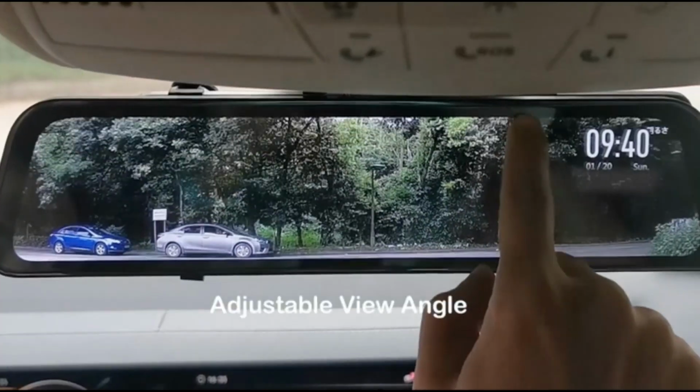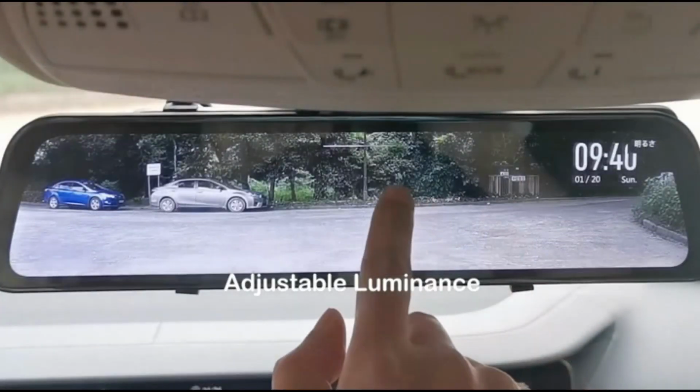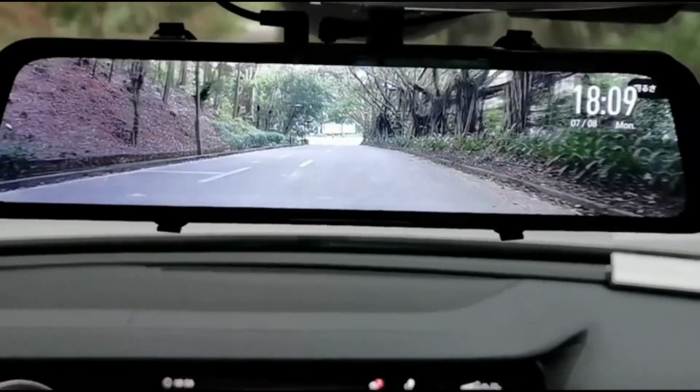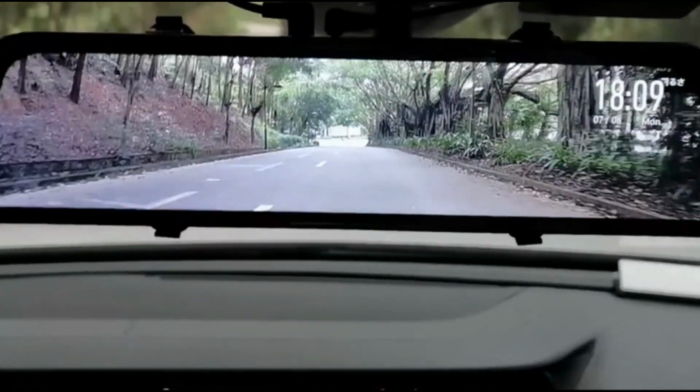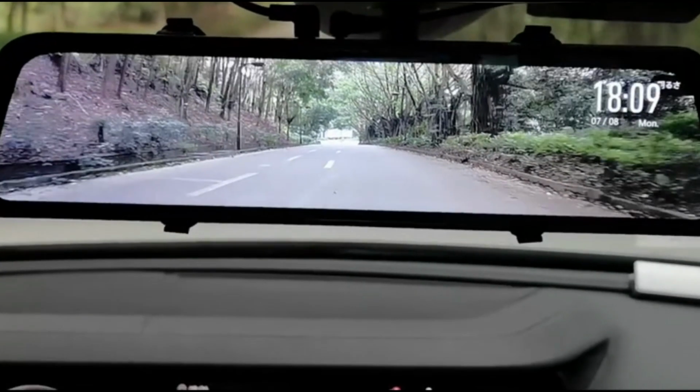With the smart screen split function, you can observe a dual-lens display simultaneously. With a 2.5D curved screen, the body is more smooth and more suitable for the curvature of the human retina. Its OEM look makes the mirror camera perfectly integrate with the existing mirror.